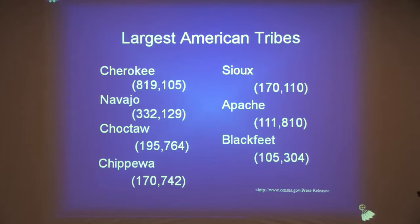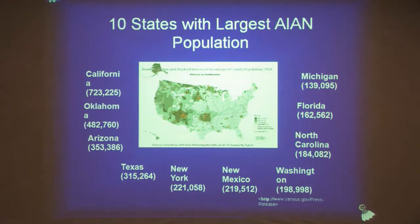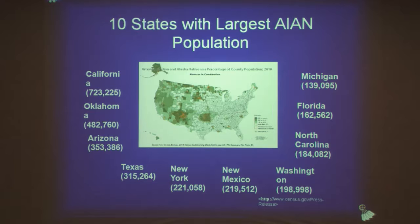Largest tribes, Cherokee, Blackfeet. And this is where we are. Most people don't realize where the largest congregations are. California is host to more Indians in the nation. Then Oklahoma, then Arizona, Texas, New York, New Mexico, Washington, North Carolina, Florida, and Michigan.